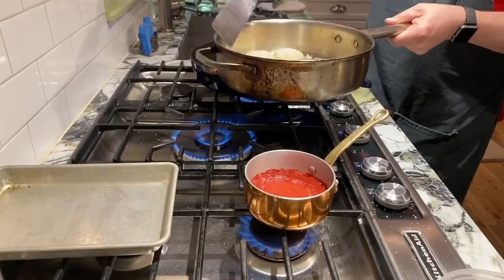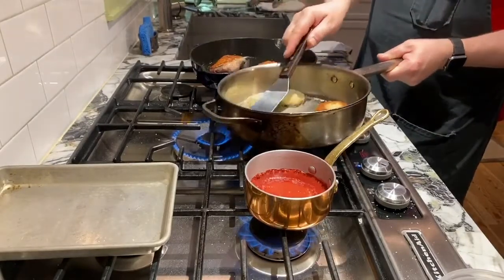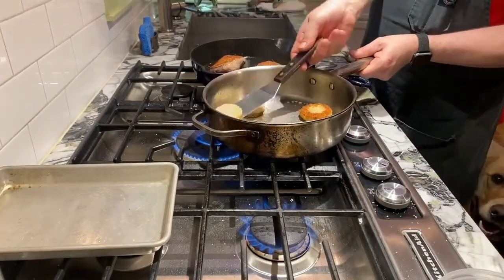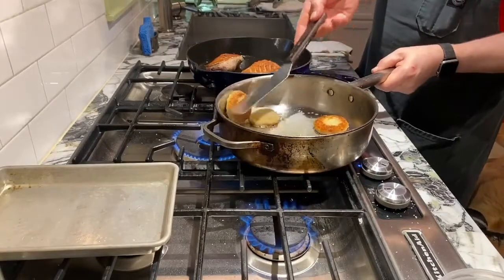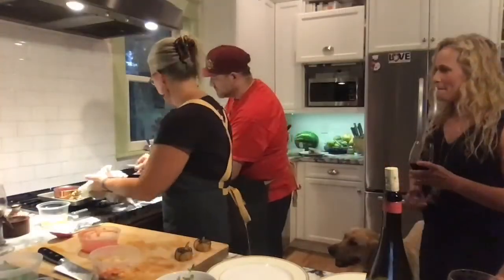Oh good, Gabe is flipping our croquettes. Perfect, so we'll put those down in a second here. You guys will see that they're beautiful golden. Excellent. And so Gabe, why don't we pop those in the oven? So I'll put my sauce here. Now we'll start to make the plate.